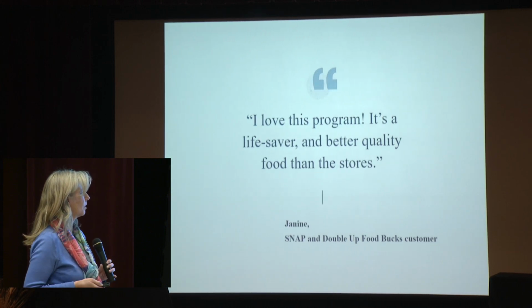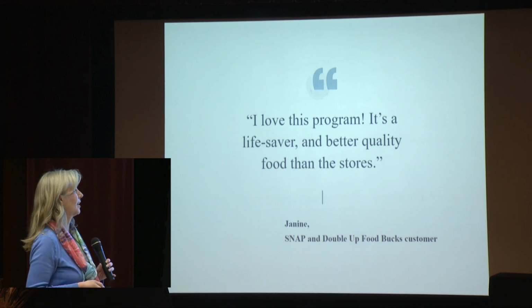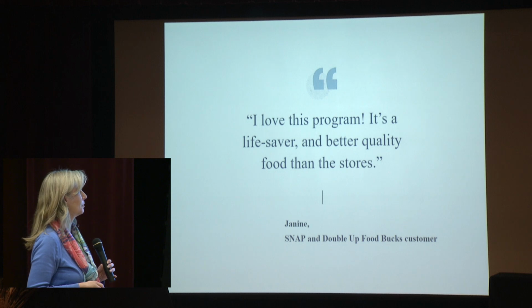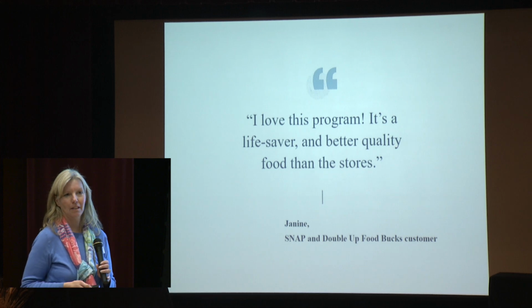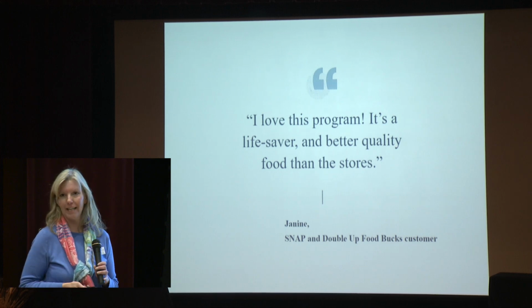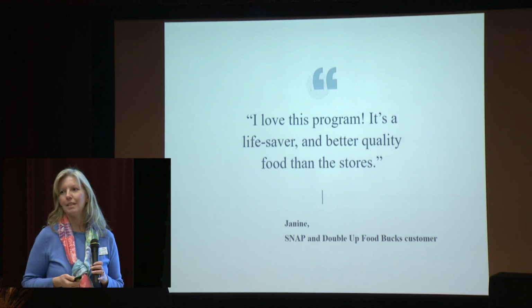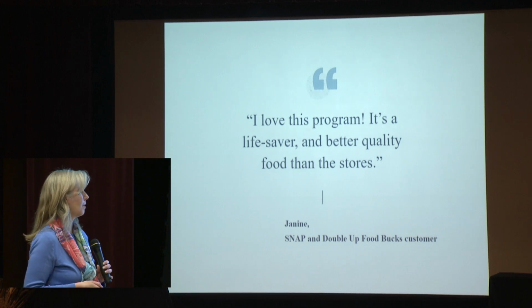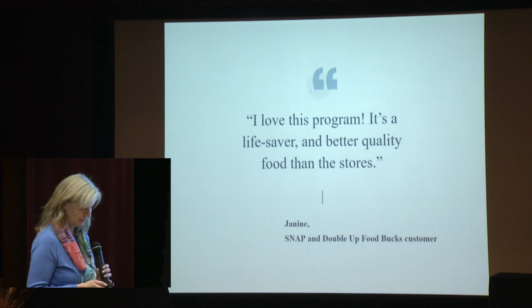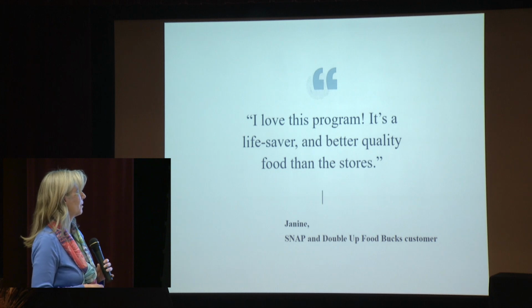This is a quote from one of our SNAP and Double Up customers this summer. She said, "I love this program. It's a lifesaver and better quality food than the stores." And I hear that or something similar every Saturday. These programs are really meaningful, and people appreciate being able to come and shop for good quality food at our markets. That alone is a huge value for them.